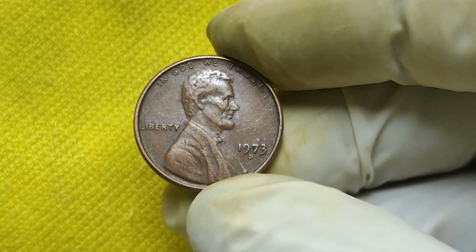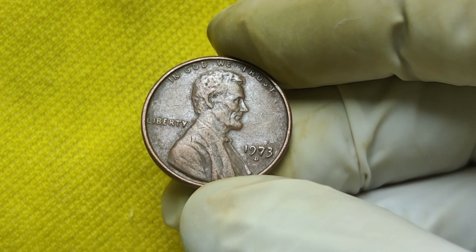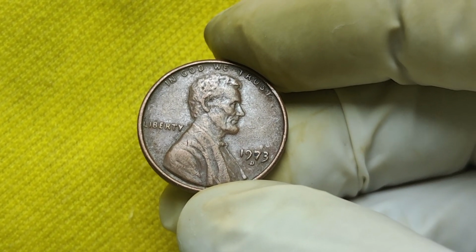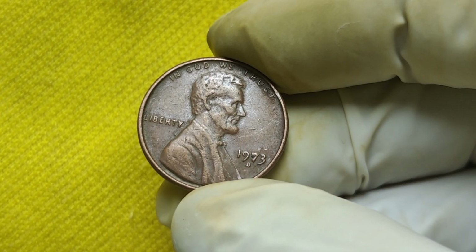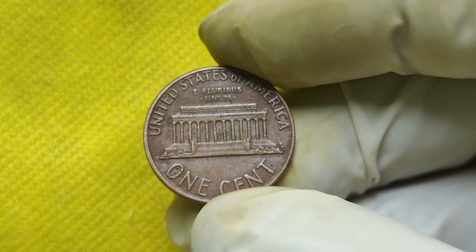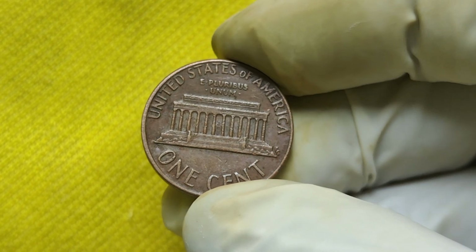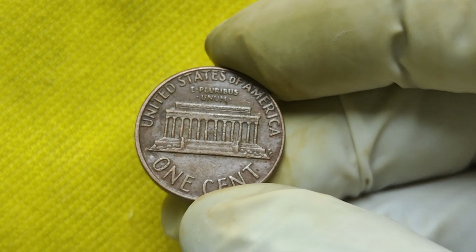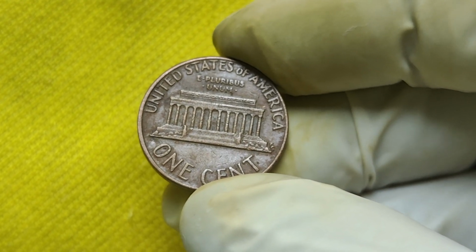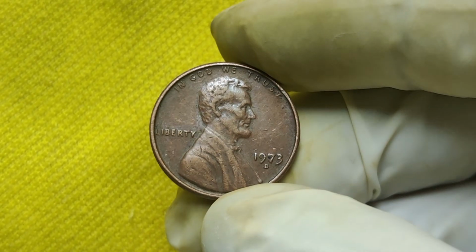Look for errors like off-center strikes, double dies, or coins struck on the wrong planchet. A double die error on the obverse or reverse can make these pennies extremely valuable. Coins in pristine condition, graded by services like PCGS or NGC, can fetch thousands at auctions. A 1973 D penny in MS 67 or higher, that's mint state for you beginners, is exceptionally rare. Most pennies from this year show wear and tear from circulation, so finding one in near-perfect condition is like striking gold.